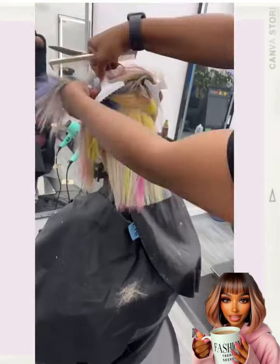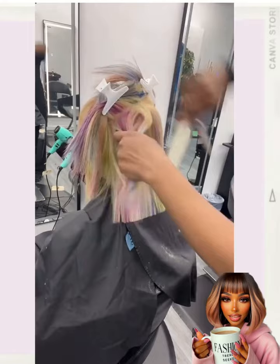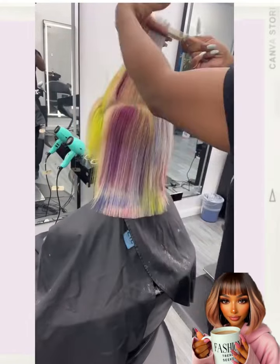And then we have our last hairstyle. This one features a beautiful coloring of blonde mixed with pastel colors. Perfect for the spring, summer season.